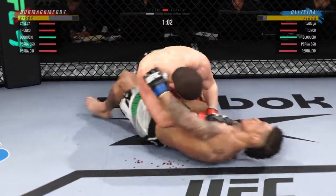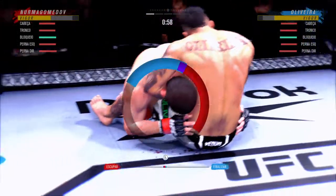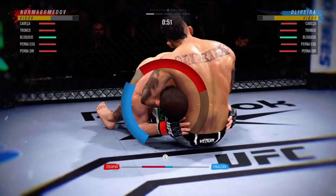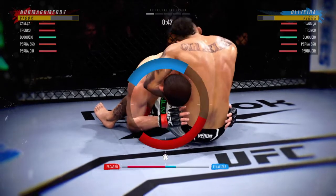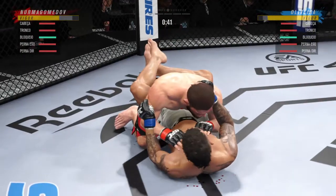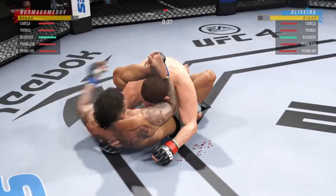Now trying to hip escape. He's just trying to move out of this position off the bottom. Oliveira's got his head. Let's see if he can secure a guillotine choke here. Watch the guillotine. Nicely done. Showing off that leg dexterity and flexibility.